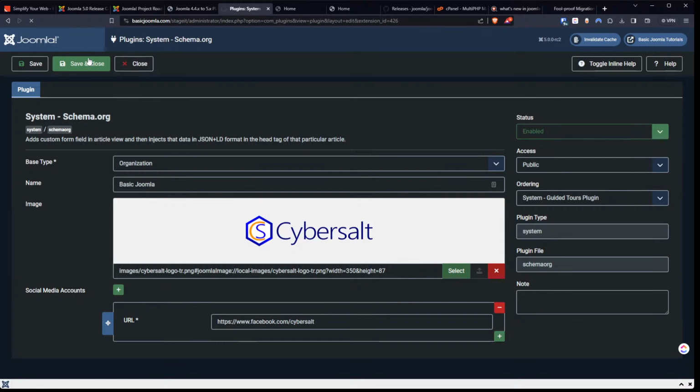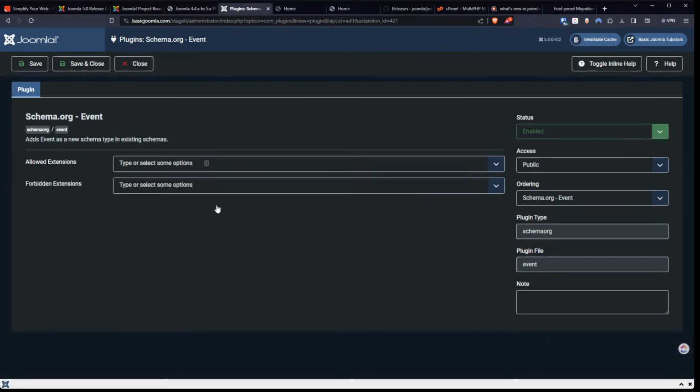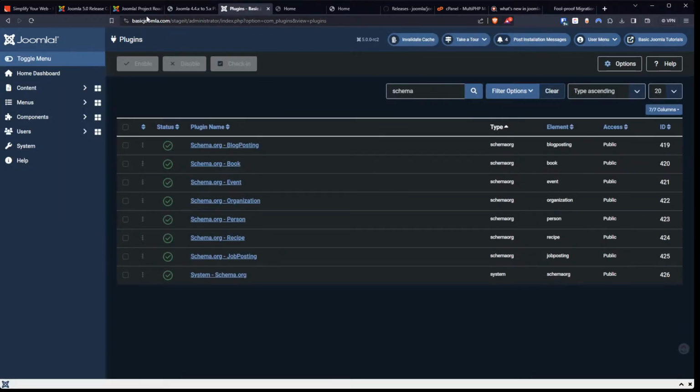All right. So the other things here, other schema plugins are here. These are the default ones that have been created for this version of Joomla, but it's something you can complement, and then you can keep creating plugins for different types of schemas. Okay.